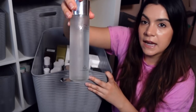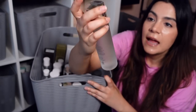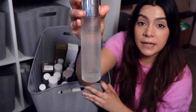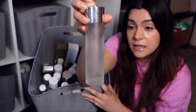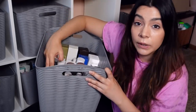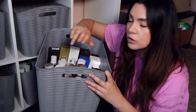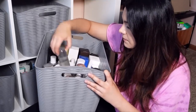Oh, this is the Scinic first treatment essence. This is really good. I think a lot of people sleep on this one. This is very comparable to Missha Time Revolution first treatment essence. And I actually think this is even better than the Secret Key first essence, just my personal opinion. It's a really nice, minimal ingredients list. It gives really good results. It will make your skin glow and be bright. So the Scinic is definitely a really nice budget choice for a first essence. I would really recommend that one, especially if you want to save some money.